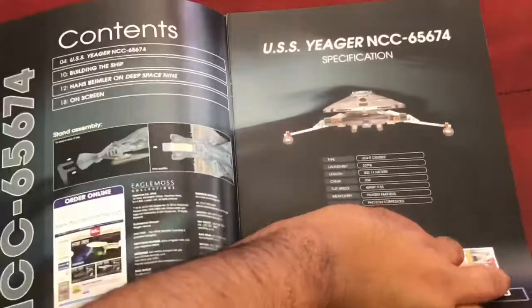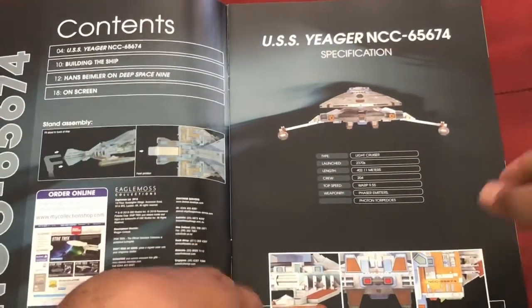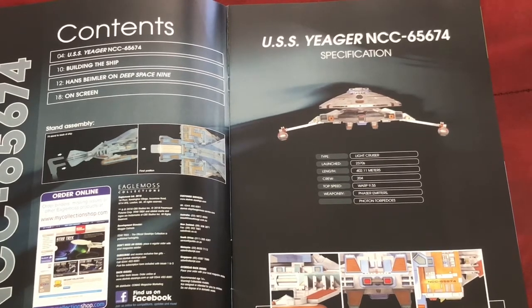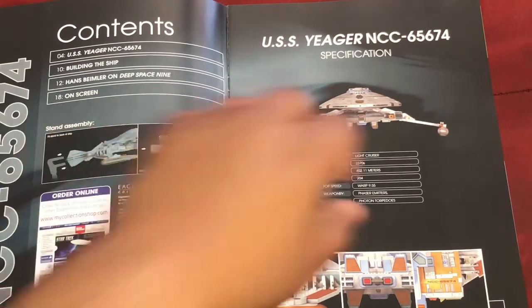All right, so the magazine is the same format as all the others, as usual. Table of contents and more specification information. As I said earlier, it's considered a light cruiser in the 2370s, 402.11 meters long. The crew of 204 can go as fast as warp 9.5 and has phaser emitters and photon torpedoes.